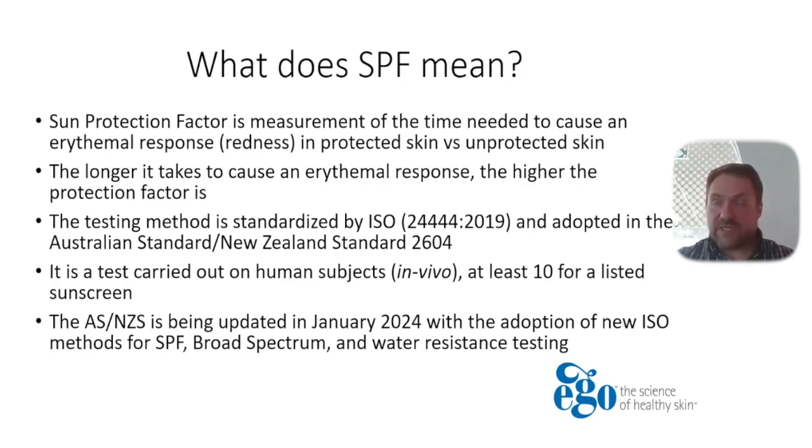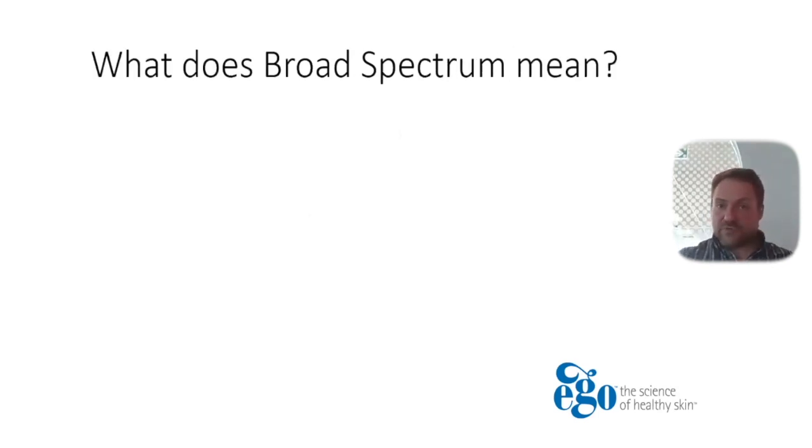So there's a bit of change coming, but it's introducing even more rigor in the testing, more accuracy, more measurements of the validation of the method to make sure that that number is really representative of the efficacy. But what does broad spectrum mean?